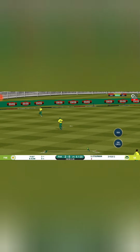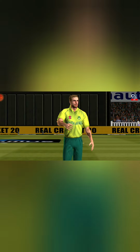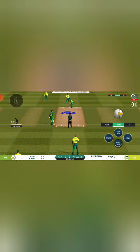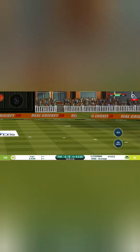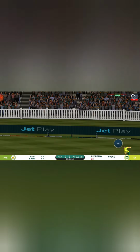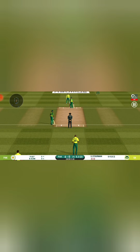They have run the first one quick. That is excellent running between the wickets. The bowler will have to be extra careful of the line he bowls to this field. They are calling for two. That is excellent running between the wickets.